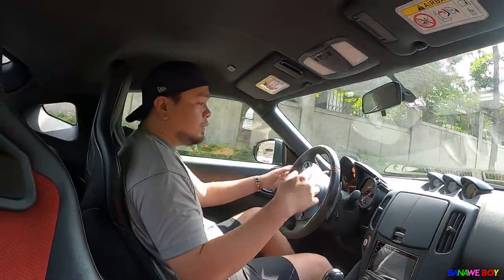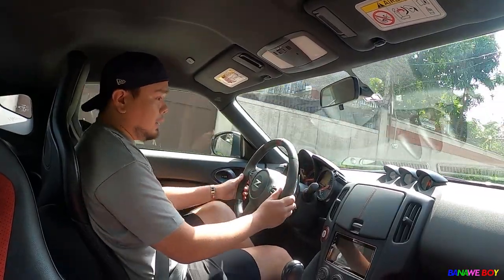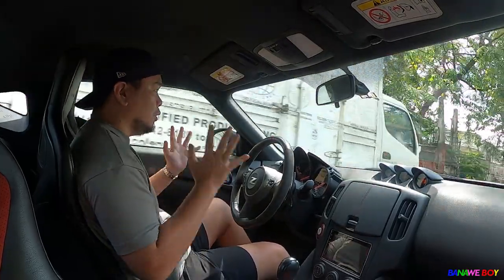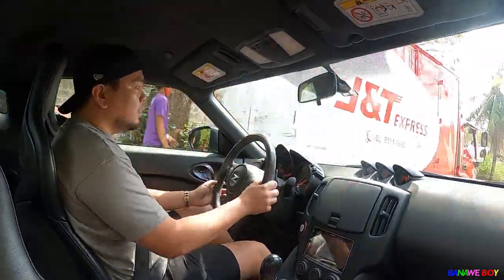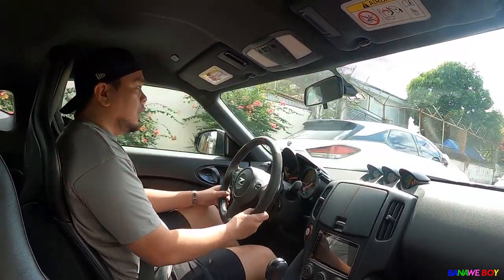So, it feels so good. The steering wheel feels so good because it's Alcantara. And then everything in the interior is really okay because it's almost all black. And then it feels very stable. So okay siya.